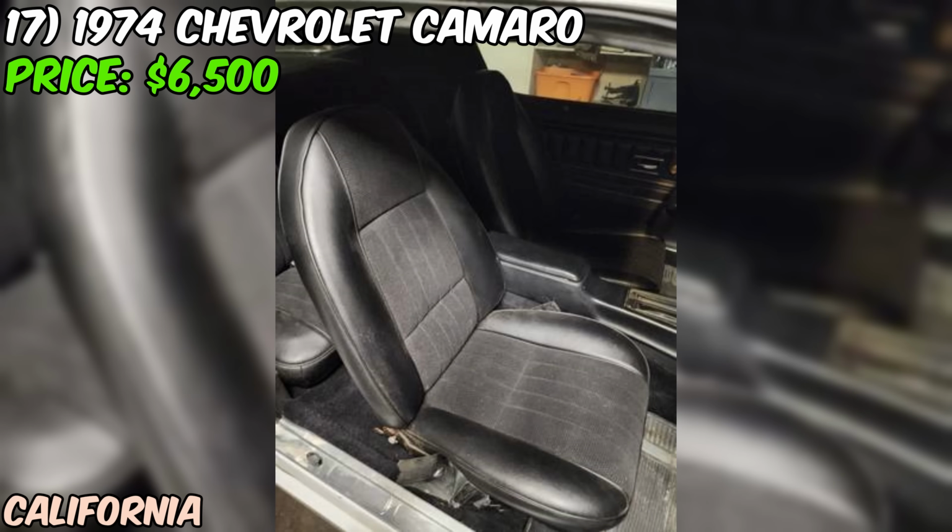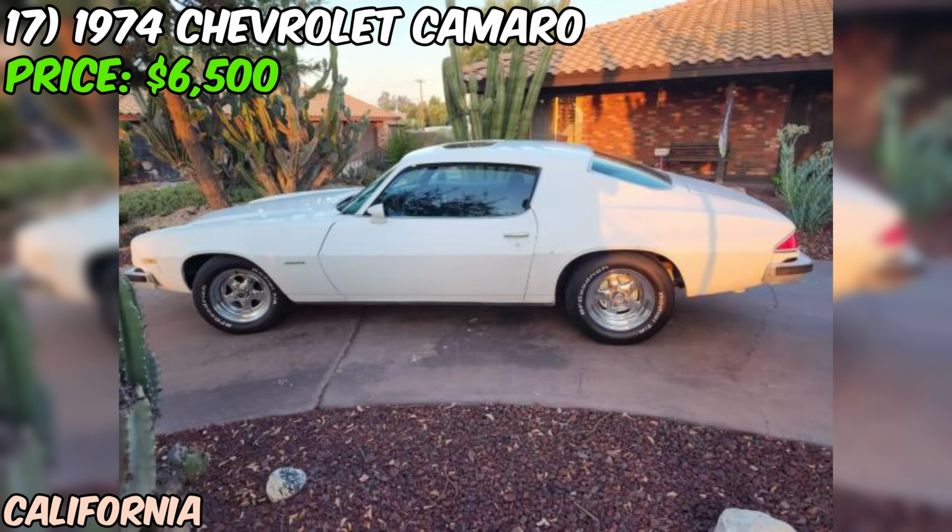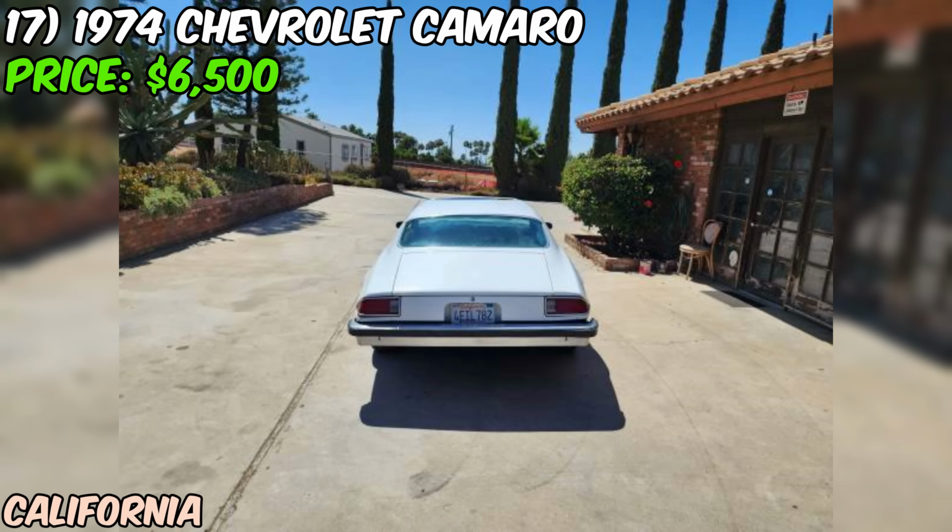Inside, you've got some nice seats and a carpet kit. The headliner's in one piece but needs proper installation. The seller's throwing in a bunch of parts, which is always a plus for a restoration project. Look, this Camaro isn't for the faint of heart. It's a project car through and through.